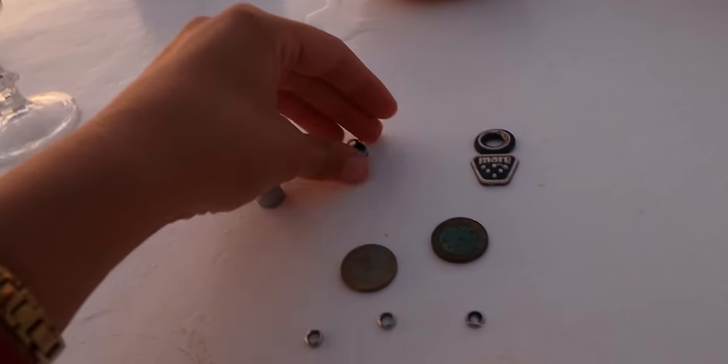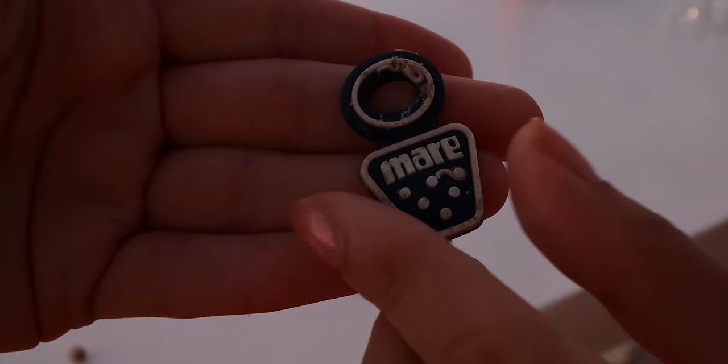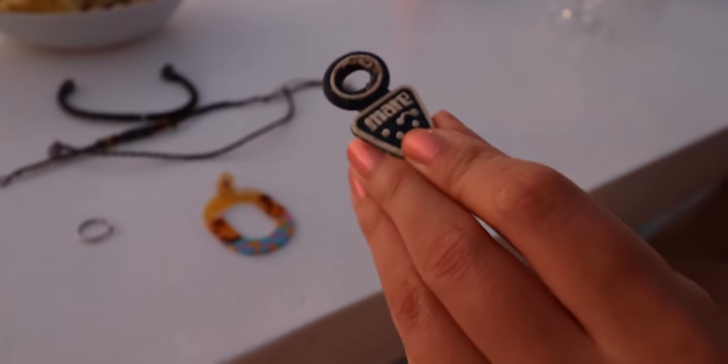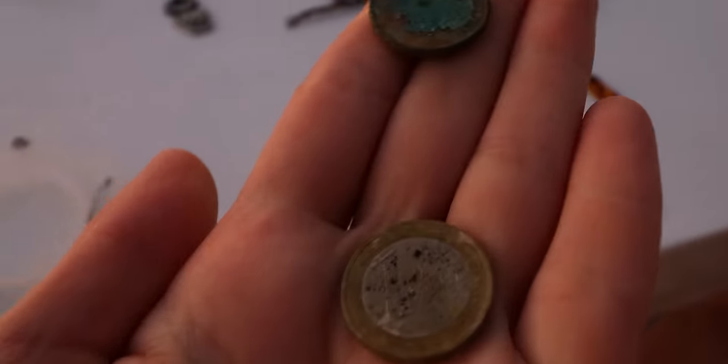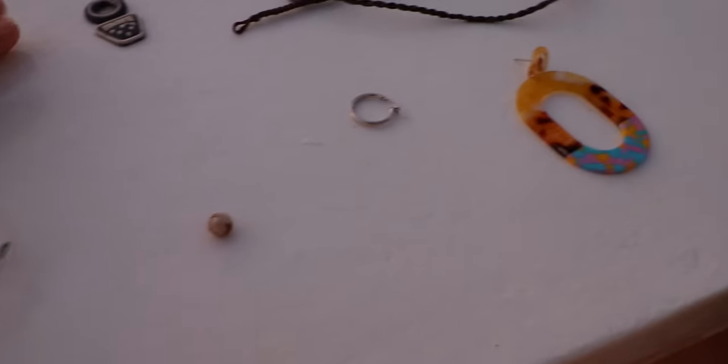It's rusted, so I don't think it's silver or anything like that. I'm not sure what this is, do you know? Looks like it was a part of somebody's swim trunks. Yeah, swim trunks. Found a couple of rusty euros here. We might be able to clean these up and use them.